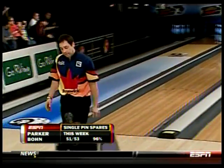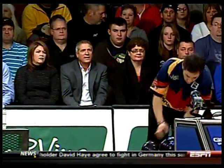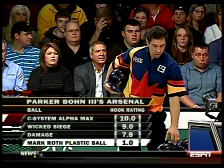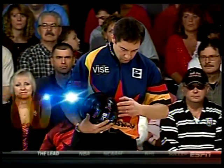And Rob, just to tell you how good these players are, with plastic balls this week for 32 games, Tom Smallwood averaged 225, Parker Bone III averaged 228. And this is on a sport-compliant oil pattern, 2-to-1 ratio. So take a look at his arsenal, what he could have used if he had the choice. But, of course, he had to use the Mark Roth Plastic Special.